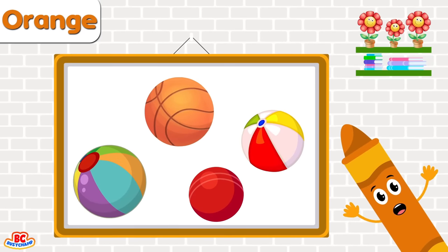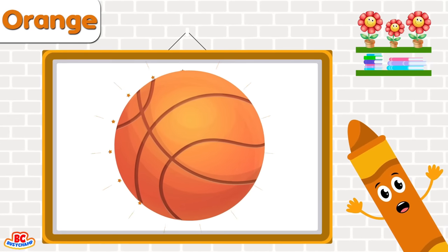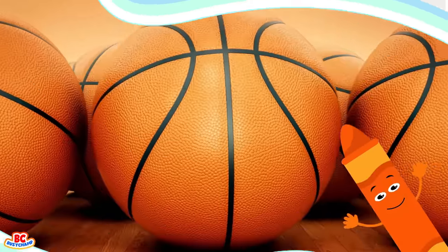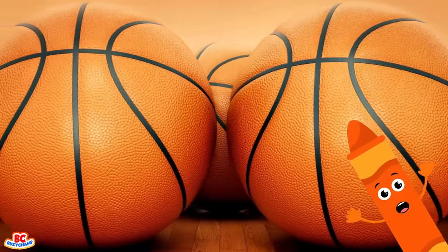Can you see an orange object? Yes. That's a basketball. An orange basketball. I like playing basketball.